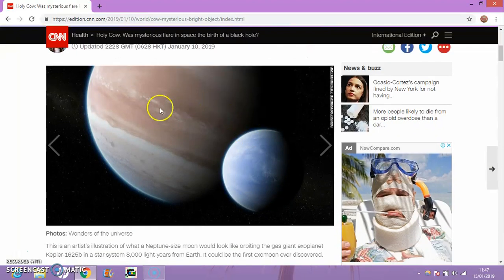This first image here. Do you think that's real? Does that look real to you? Photos, Wonders of the Universe. This is an artist's illustration, oh, there you go, of what a Neptune-sized moon would look like orbiting the gas giant exoplanet Kepler 1625b in a star system 8,000 light-years from Earth. It could be the first exomoon ever discovered.